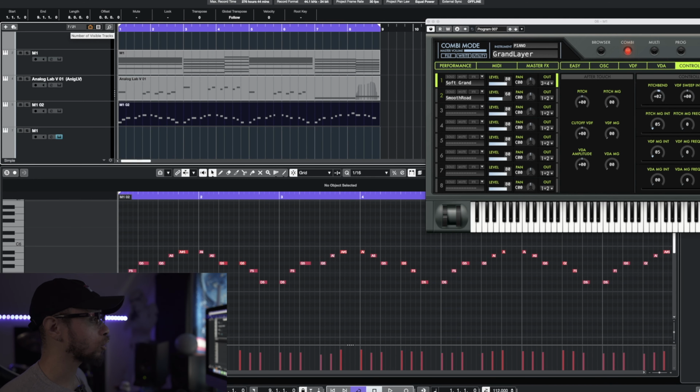So we got this one's called the Grand Layer. And like I said, it's pretty clean sounding. I don't really have an idea exactly what I want to do with this. I feel like I'm playing notes kind of similar to what I just did with that pluck. But I feel like I want to make sure they complement each other. Hopefully this will work out, man.